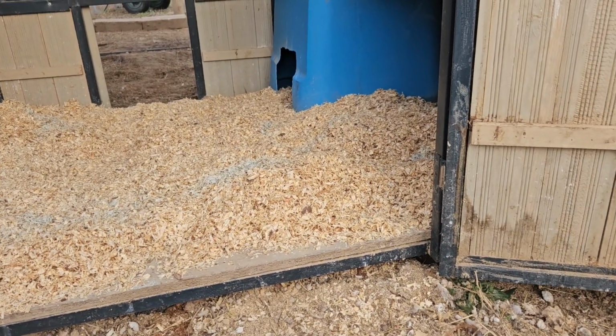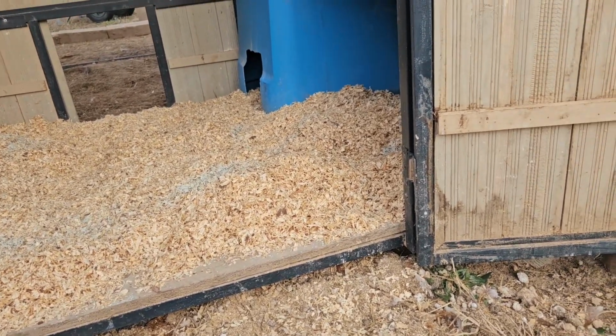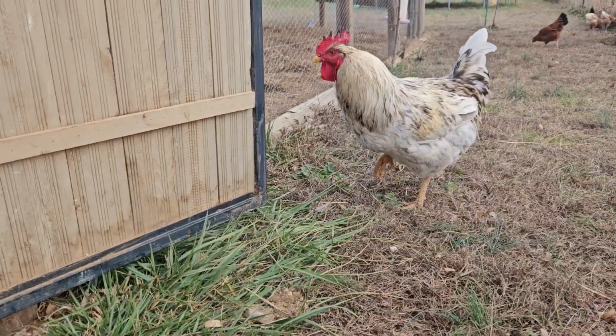But for now, yeah, we got a shooting range behind our house. So you'll hear some gunshots. Okay. Yeah, I'm not. Hey, buddy.